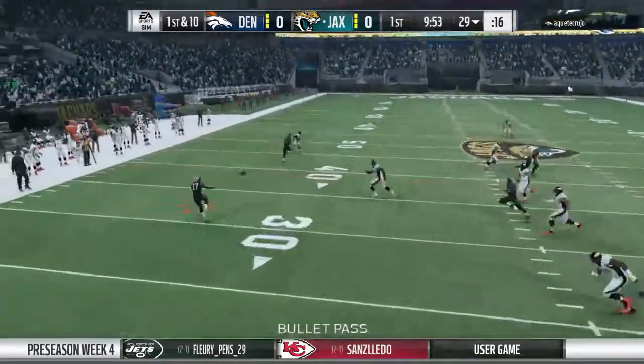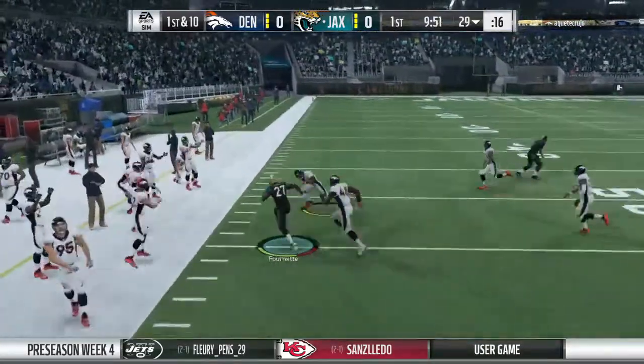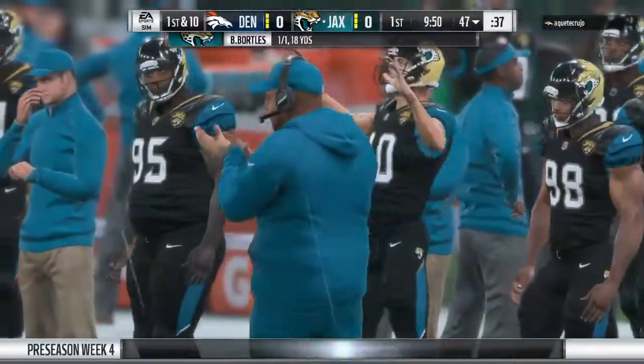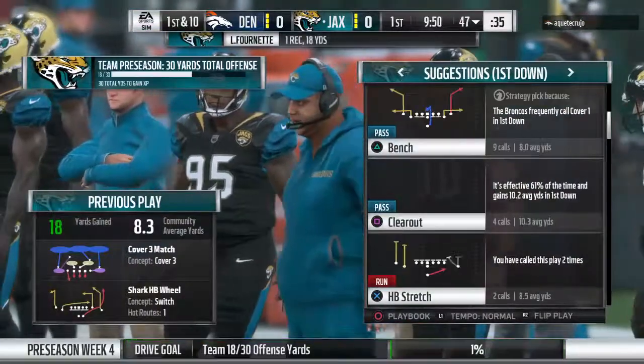Bortles now on first down. And he's going to find his man out of the backfield. That's complete. A big one there for the Jags. 18 yards, first down. Nice little nifty play for him there.